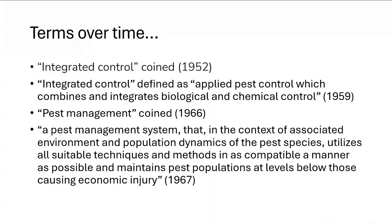Okay, so as we're defining IPM, I want to go over a little bit of the history that we'll dive into. And with that, I'll start with just exactly how we came to have this term integrated pest management to begin with. The first allusion to this term was coined in 1952, where we started with integrated control. You might notice that oftentimes we go with management instead of control these days, and I think that's an important shift because we used to define integrated control as applied pest control, which combines and integrates biological and chemical control.